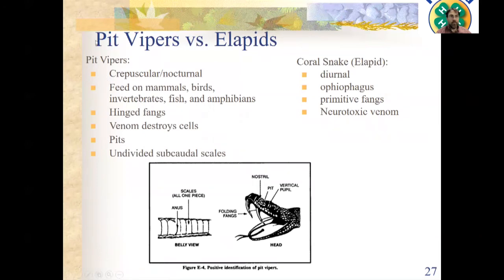But your pit vipers, which are all your rattlesnakes, and your copperhead are considered pit vipers. They are crepuscular, which means they're active at dawn and dusk and nighttime. They feed on mammals, birds, invertebrates, fish, and amphibians, and have hinged fangs. So basically, when they open their mouth, their fangs come down. The venom destroys cells.